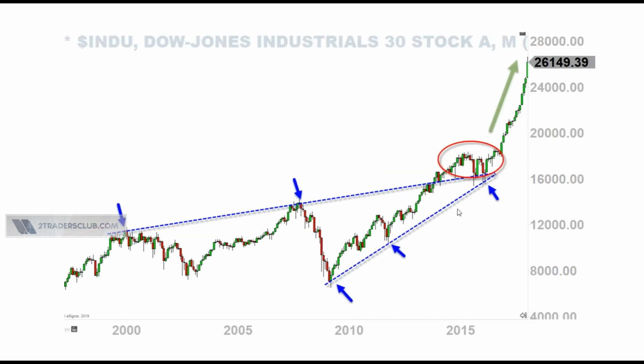And my members are fully aware of all this because I've been sharing it. We've been tracking it. I've been updating them. And there are many, many other reasons why. But there's one reason that I want to share with you today. This is the Dow Jones Industrial Average. Do you know why I was long at the 2016 lows? There are many other reasons, technical, fundamental, and psychological reasons.